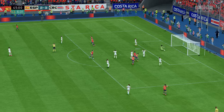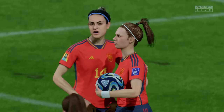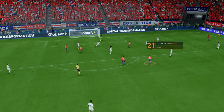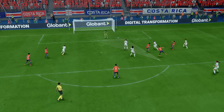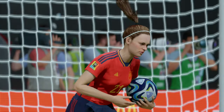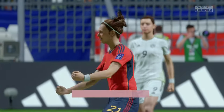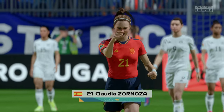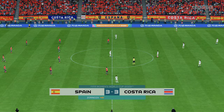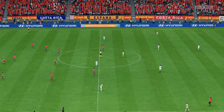Gives it a go. Oh, can you believe this? Back from the brink and wild celebrations on the touchline. Well, here's the replay, and just look at that power. That's almost unstoppable. That's a great strike. First half here comes to an end.